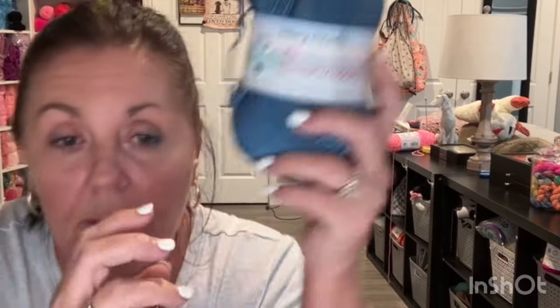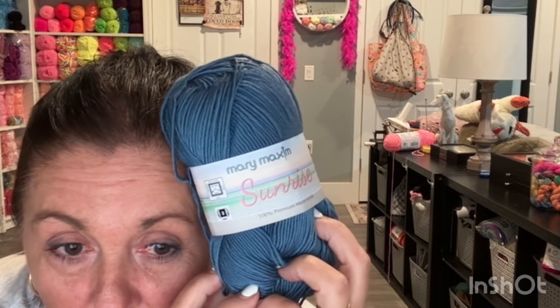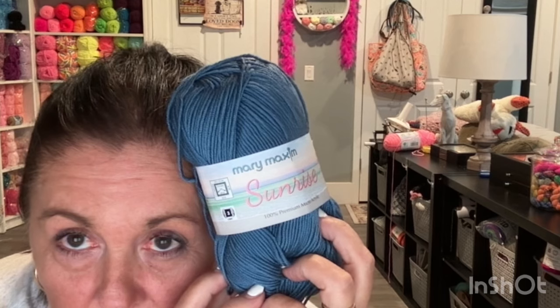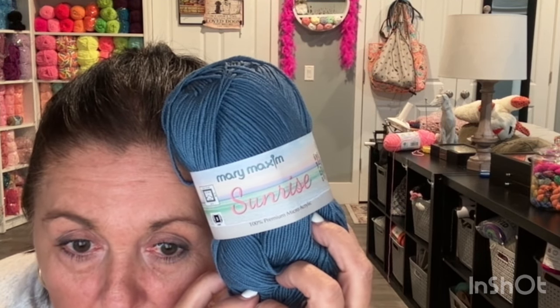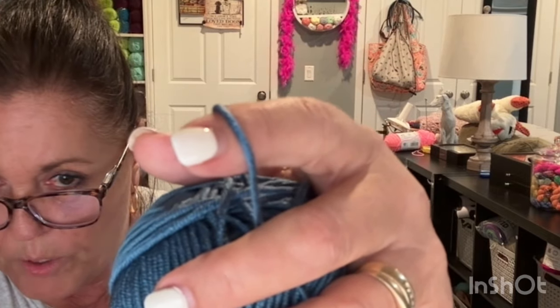It's a number 3. There. Number 3. I think this is the only way I can hold it still, where this screen really confuses my brain because everything's the opposite of what I do. But it's 100% premium micro acrylic. It's beautiful. And number 3, recommended hook is a 4.0 knitting needle. That's all it has. And it's a light 3, number 3, but look at that. Is that not beautiful? It's so pretty.